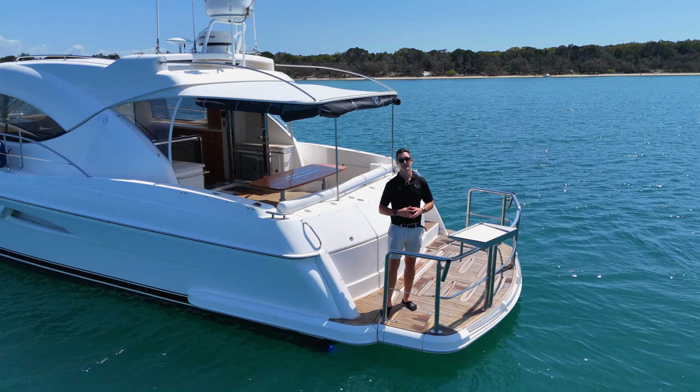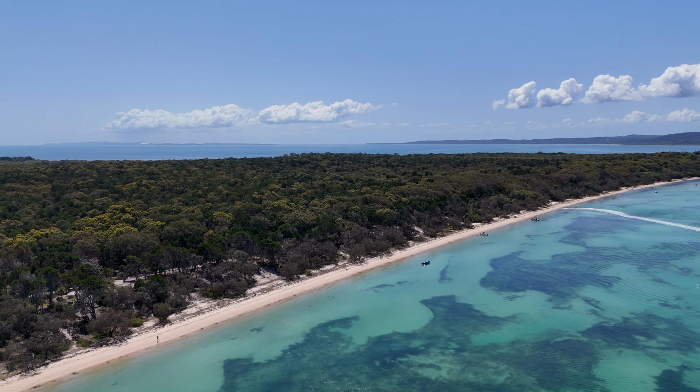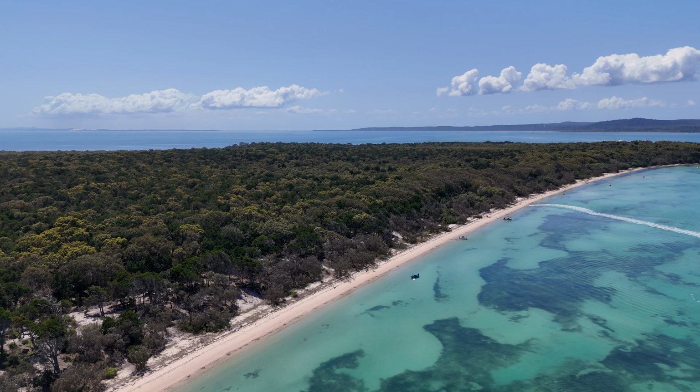Good morning, guys. As you can see, we're anchored here at Peel Island in Moreton Bay. It's a perler of a day with a light northerly, and we're not the only ones here with this idea.